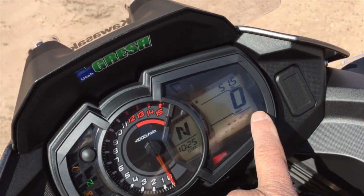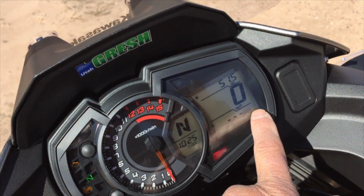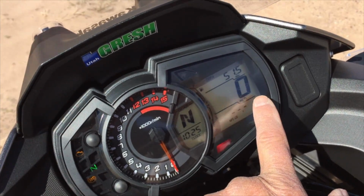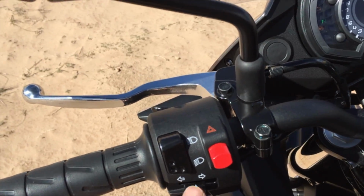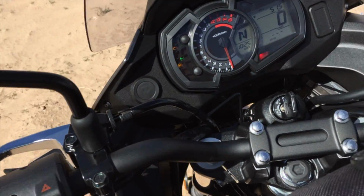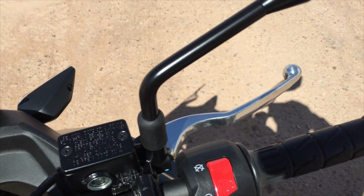There's a little light that lights up when you're getting real good mileage. I guess it's somehow tied into engine vacuum. And you've got all the regular stuff over here, horn, blinkers, all that works normal. Over here, starter, engine kill.